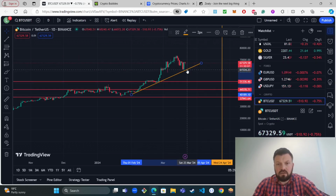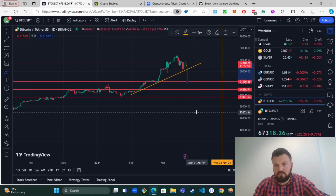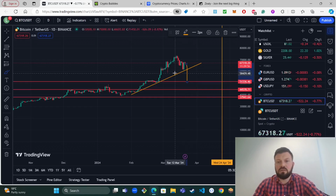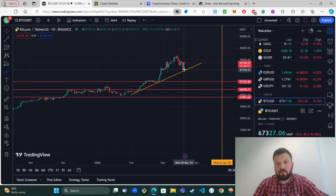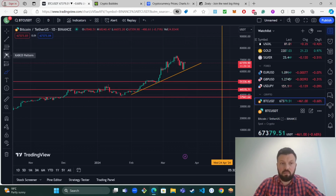Personally, I think eventually this is going to break, and if it breaks this trend line, then we're definitely coming down to the first target of approximately $51,336. So if we break this trend line just here, then I'm expecting us to come down to this first target at 51k. But again, that's a wonderful buying opportunity if you haven't done so already.